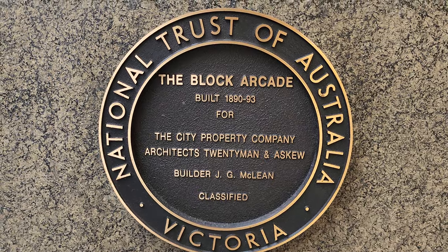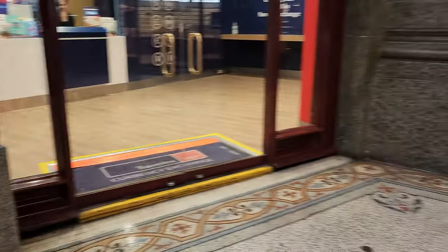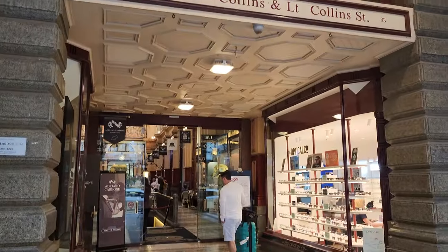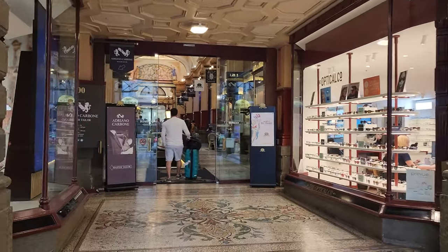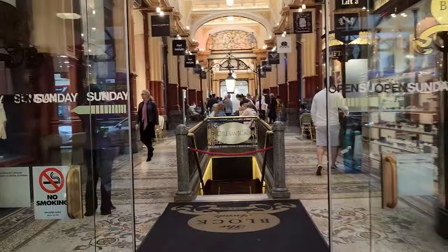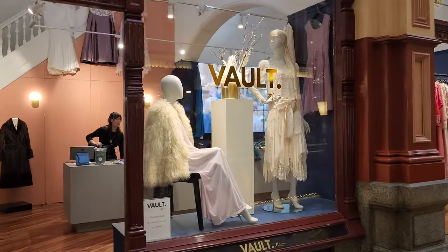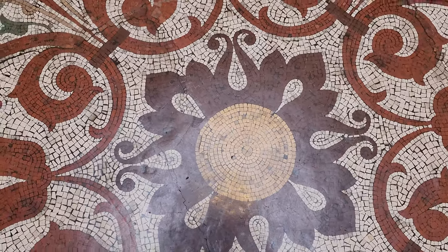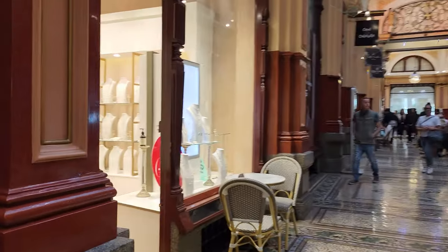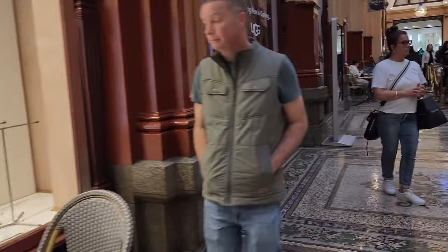Welcome to Melbourne. Today we are stepping back in time and diving into one of the city's most iconic landmarks, the Block Arcade. Opened in 1892, the Block Arcade is a stunning example of 19th century architecture. As you walk through these grand arches and intricate mosaic floors, you can almost feel the history whispering from the walls. No doubt, it ranks among Melbourne's most popular tourist attractions.